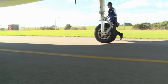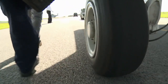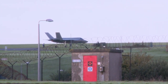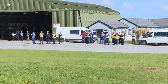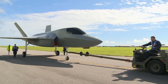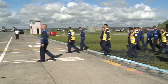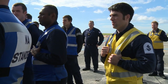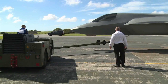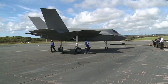The real jets will be top secret F-35B Lightning stealth fighters. These are still in development and kept strictly under wraps, so none of the deck handlers have ever seen one, let alone handled one. Good afternoon, everybody. I'm just going to give you a little brief on the fixed wing replica of an F-35B. Life size, to scale. So not an actual F-35, but a life-size fiberglass model.